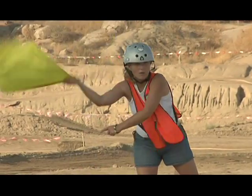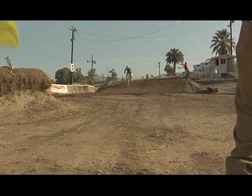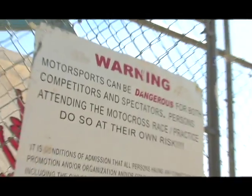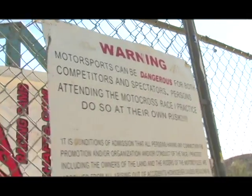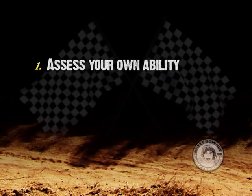In order to be a caution flagger, you need to be more than just a fan of the sport. It is your responsibility to be aware that there are certain elements of risk involved, and motorcycle racing is inherently dangerous. Now, before you even participate as a caution flagger at any event, you need to do a few things. Assess your own ability. Make sure that you're well rested and alert when flagging.